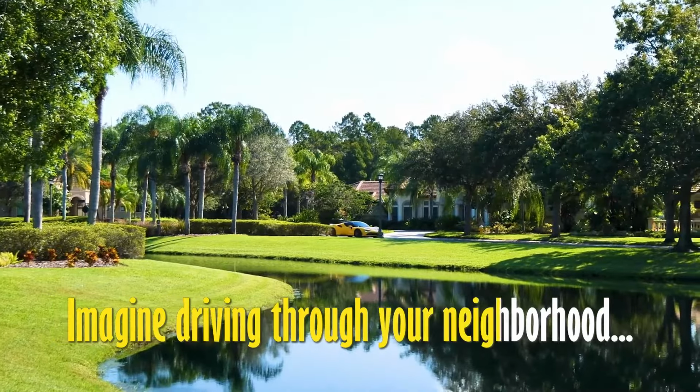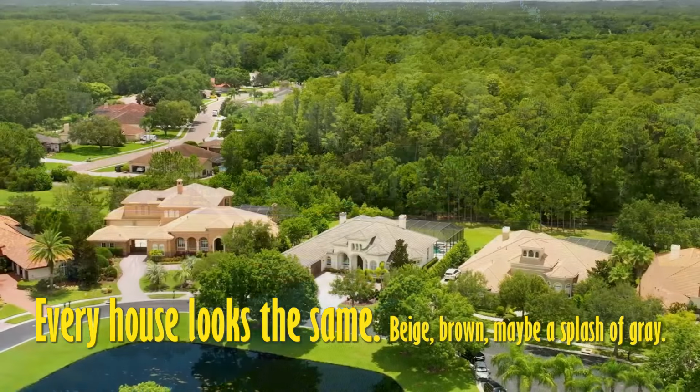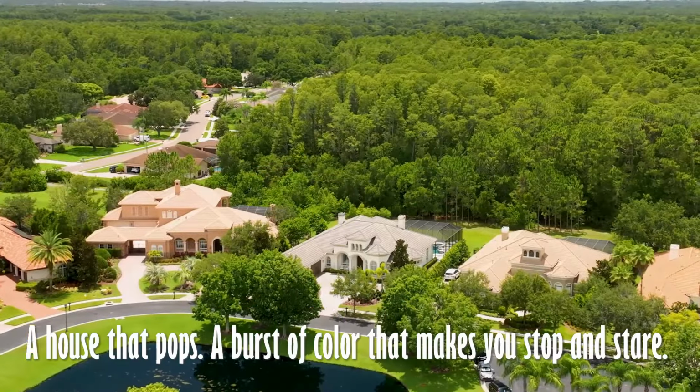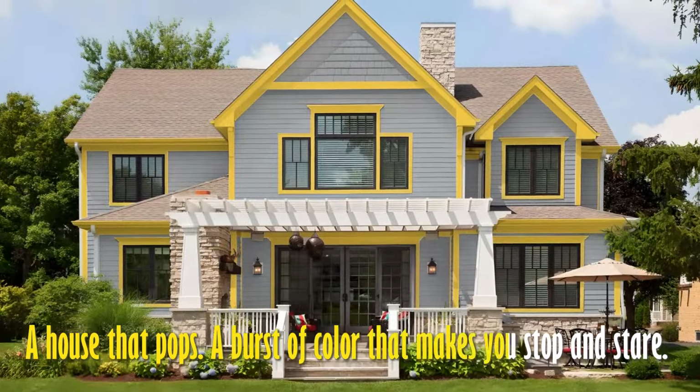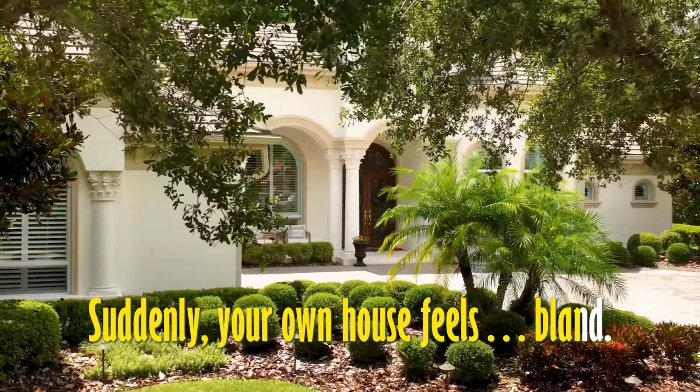Imagine driving through your neighborhood. Every house looks the same. Beige, brown, maybe a splash of gray, but then you see it. A house that pops, a burst of color that makes you stop and stare. Suddenly, your own house feels bland.